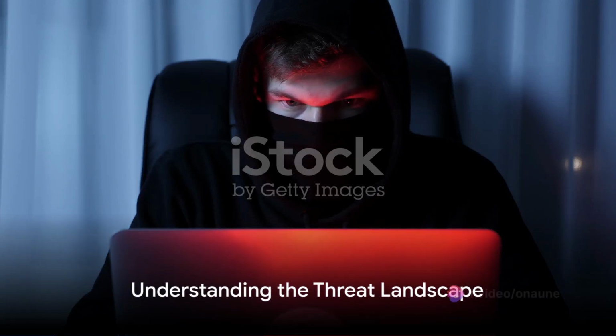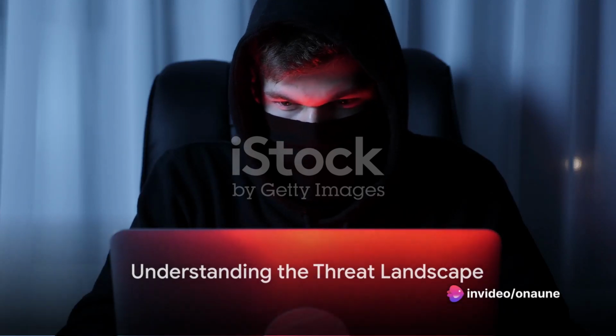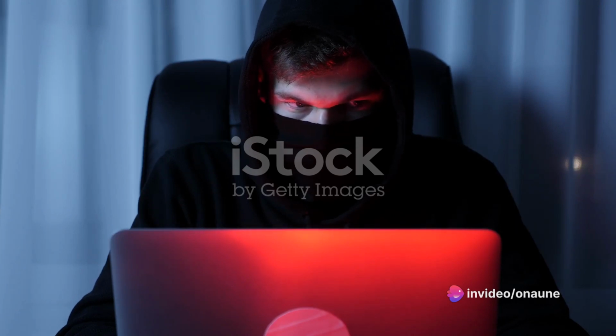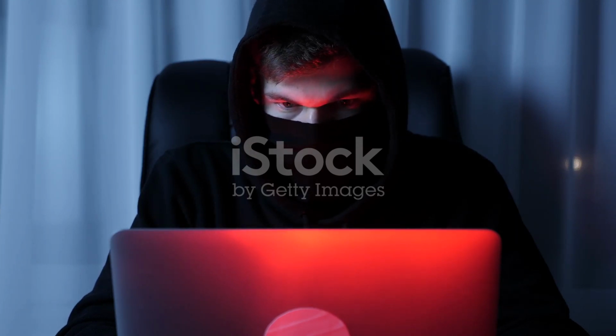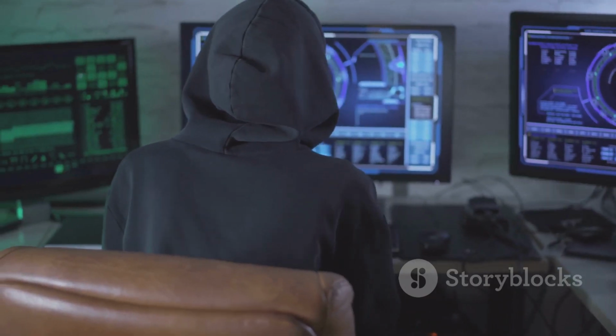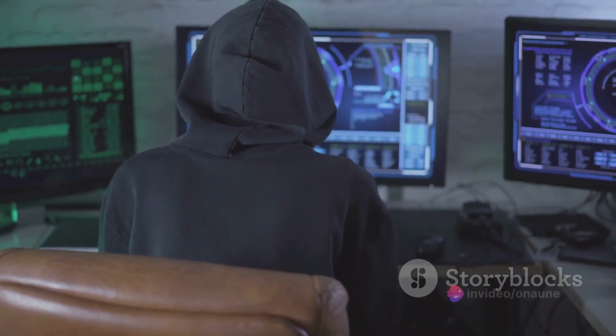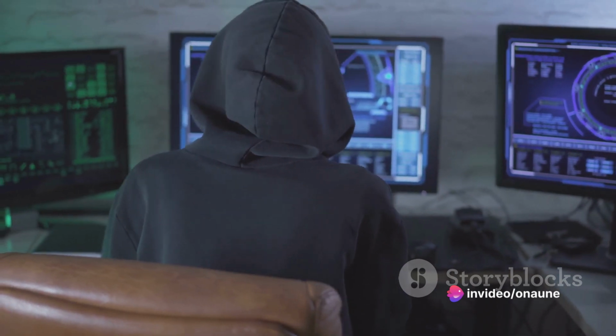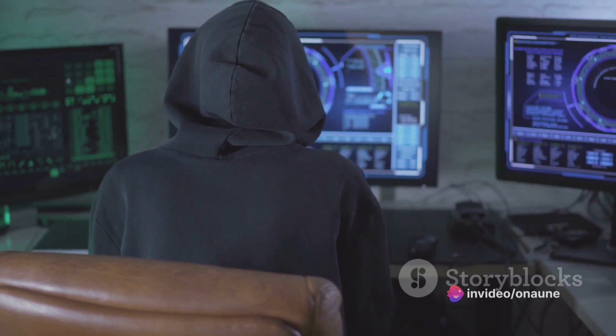Ever wondered how prepared you are for AI-powered cyber threats? In today's interconnected world, AI-driven cyber attacks have become more complex, automated, and challenging to detect. Yet, defending against these sophisticated threats is not impossible. It involves a multi-layered approach, blending technology, processes, and people.